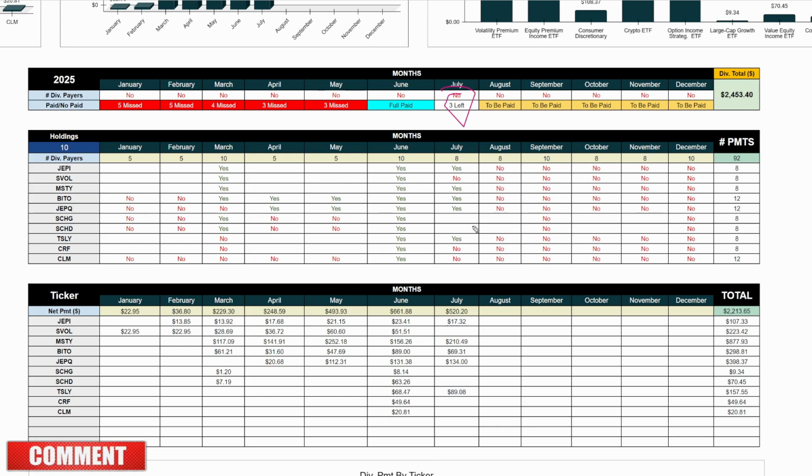The 3 ETFs that haven't paid yet are the Cornerstones, CRF and CLM, which I might close because I'm using TastyTrade or TastyWorks to buy these, and they do not do the DRIP at the NAV. That's the problem with TastyWorks, and I hope they can fix that, okay? So they can DRIP all the dividends at the net asset value and not the market price. Otherwise, guys, just do not sign up for the DRIP.